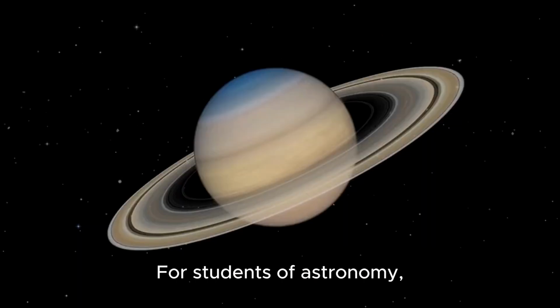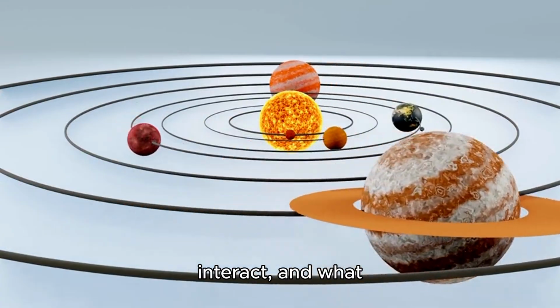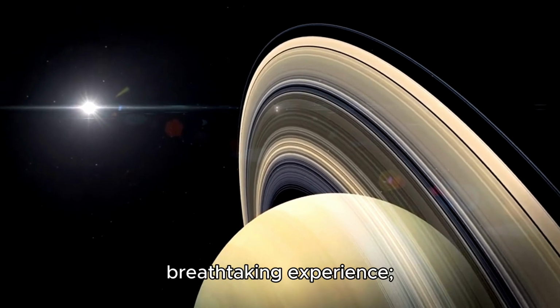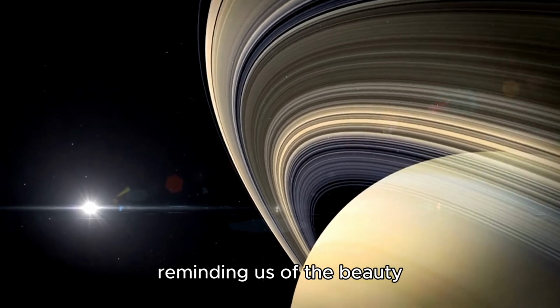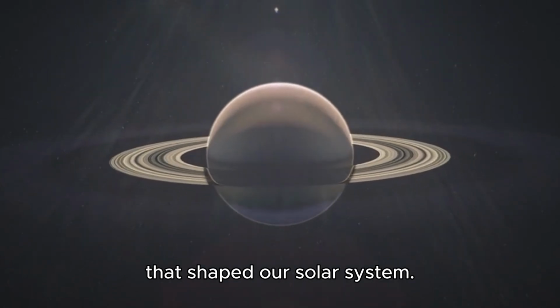For students of astronomy, Saturn offers an excellent example of planetary diversity and complexity. It challenges us to think about how planets form and evolve, how moons and rings interact, and what conditions might be necessary for life to exist. Observing Saturn through a telescope is a breathtaking experience. Its rings and golden glow are visible even with small instruments, reminding us of the beauty and scale of the cosmos.